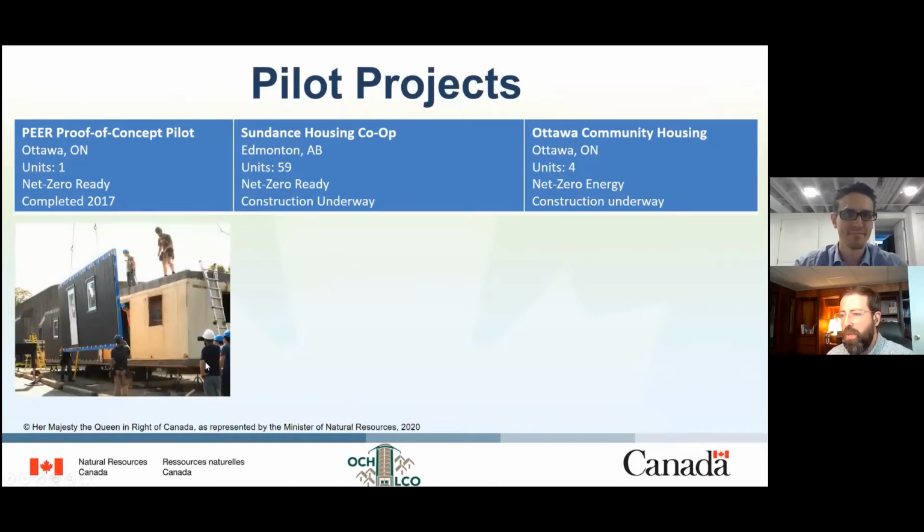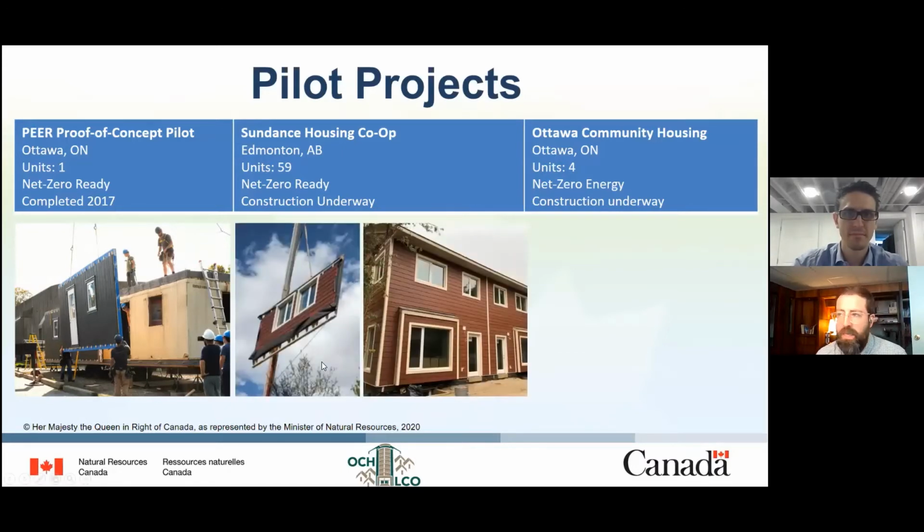So we completed a retrofit. I spoke about this, I think, last time I spoke to this group. We did a small proof of concept pilot on our campus in Ottawa in 2017. We tested two different wall panels side by side. We continue to monitor those, and both are performing really well. In Edmonton, the Butterwick Construction Group is undertaking a large demonstration project with the Sundance Housing Co-op, where they're retrofitting about 60 units of co-op townhomes and row homes all the way to net zero ready.